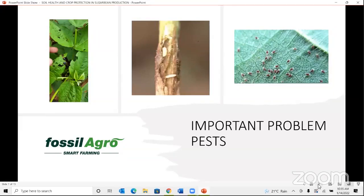Here are some pictorial diagrams of problem pests that you should note. I'm really excited because this particular pest, we actually identified it on one farm that we visited recently, 2 days ago in Gurube district, Madzura. We noticed this problem pest, the beetle, and we encouraged the farmer there and then to come in with a cover spray to control these types of beetles. The middle diagram shows the bean stem maggot affecting the stem area of the bean crop. Then the last picture shows us red spider mites, which can also come into your sugar bean crop, and they need to be controlled timeously.